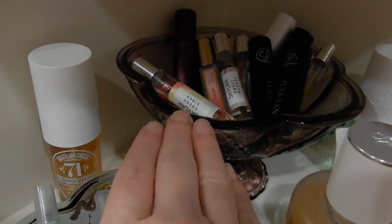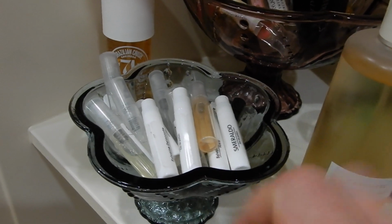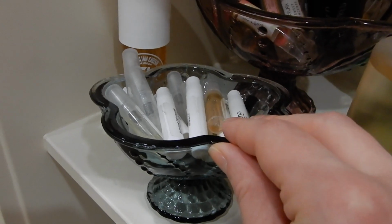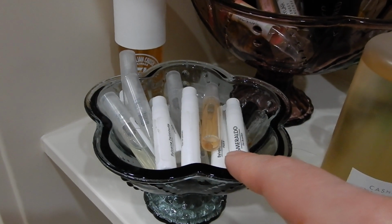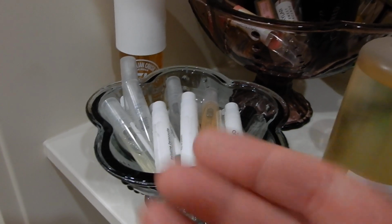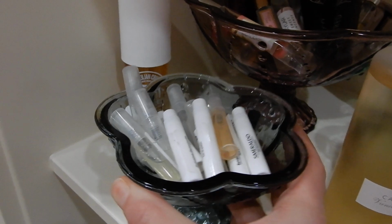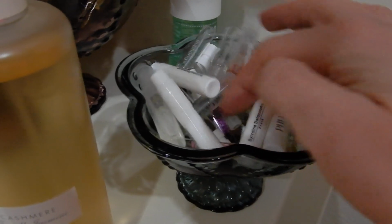These containers, by the way, these smaller ones look like little compote bowls to me. Like I said in my video where I reorganized the closet, I thought they look like little ice cream compotes. They're just so sweet, but I never really used them for anything else. I just had them displayed, and I was like, these are perfect for all of my samples. So I just brought them in here, stuck them on the shelves, and all of my samples are in here.